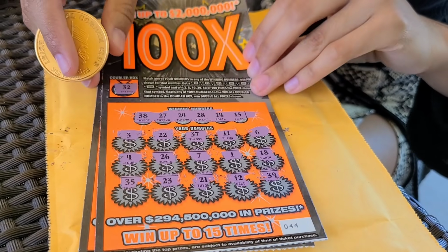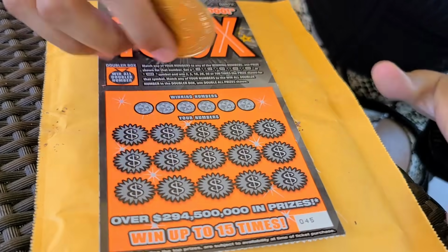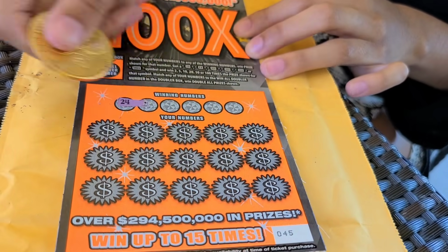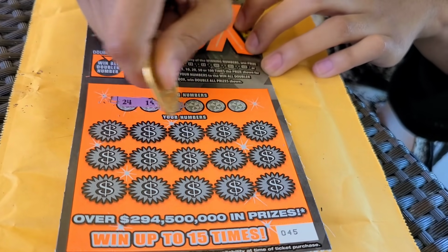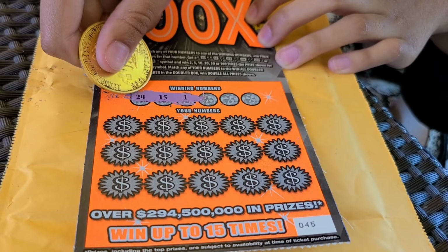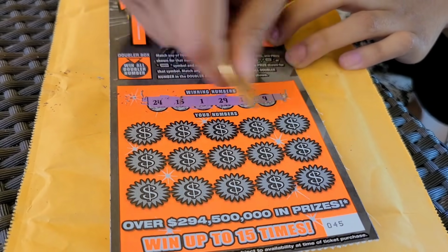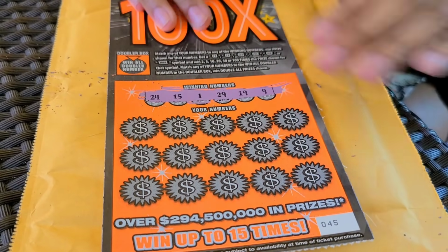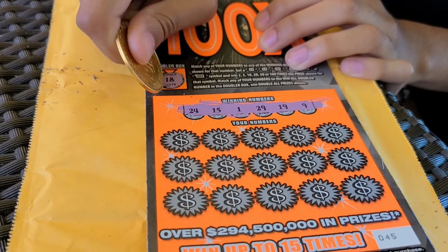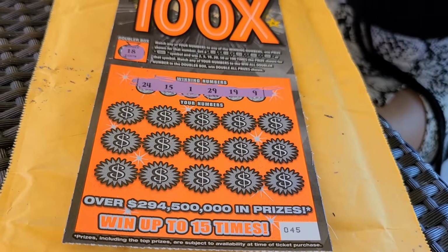All right, let's go ahead and move on. We don't want to think about the losing tickets. We want to think about the winning tickets. So let's go ahead and start on number 45. It'll be 100X. So we start with the winning numbers 24, 15, 1, 29, 19, and 9. All right, let's check out what is the big number we're looking for. Number 18.